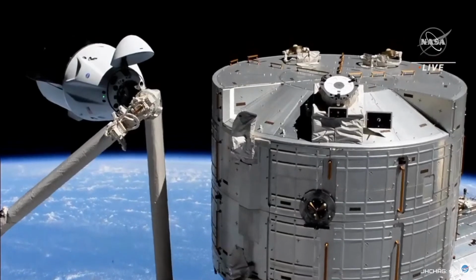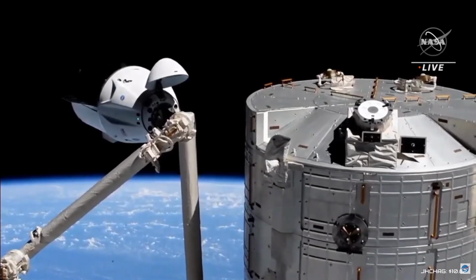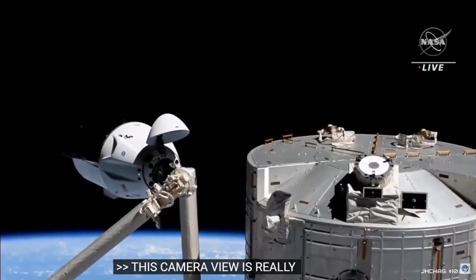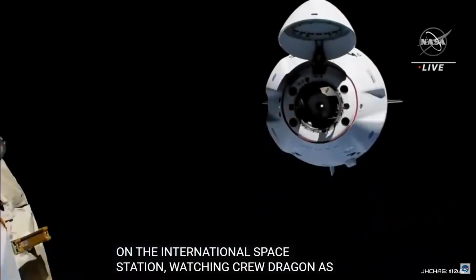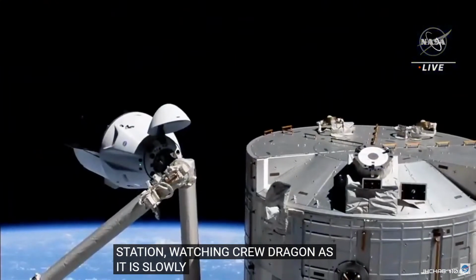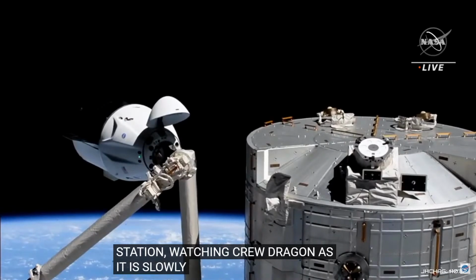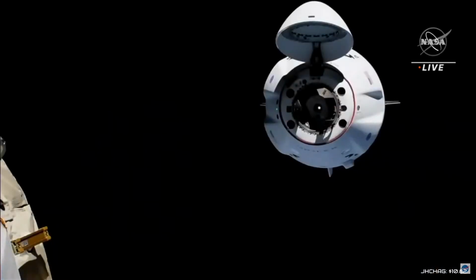The detail of this camera view is pretty incredible. Here from the International Space Station, watching Crew Dragon as it is slowly approaching. And as expected, Dragon holding at waypoint 2. It's at about 20 meters right in front of the docking axis.